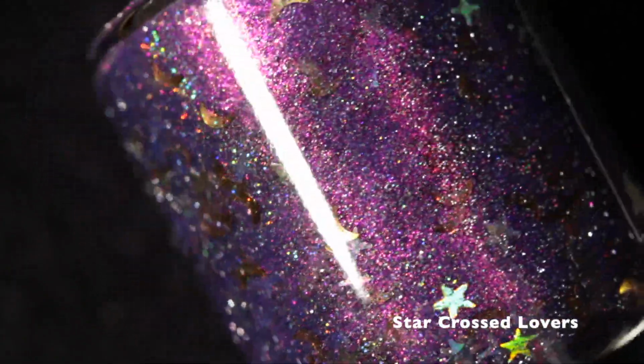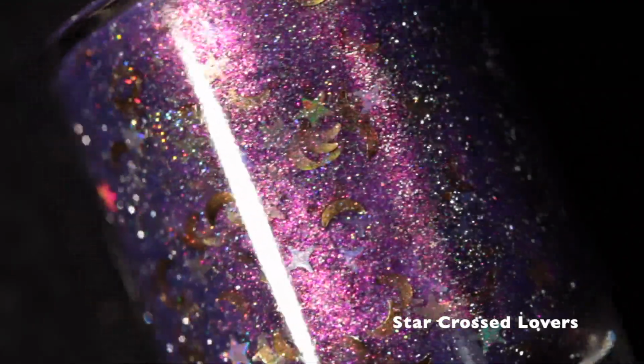A note: they are meant to either be toppers or worn on their own, some more than others. So I've tried to show these in as diverse a way as possible. So let's look at them. We're going to start by looking at Star-Crossed Lovers.